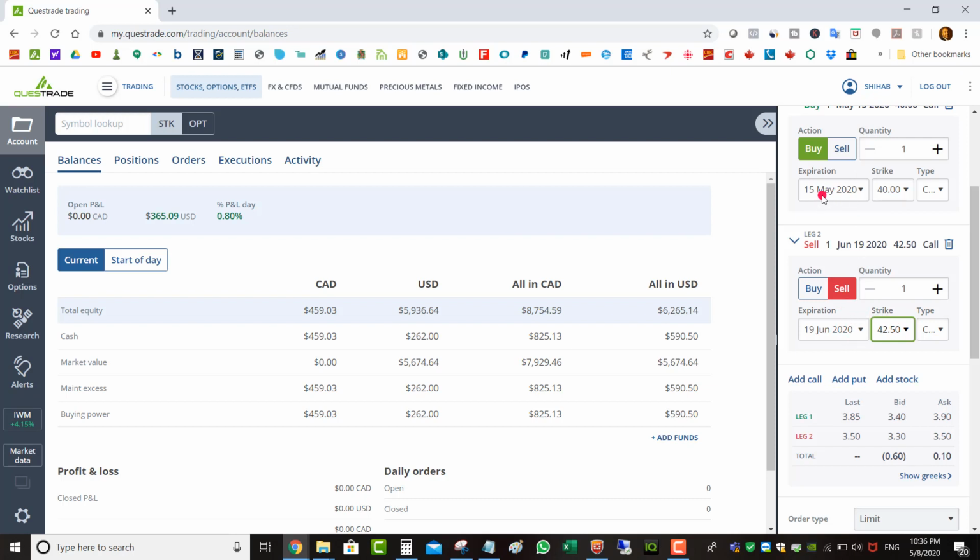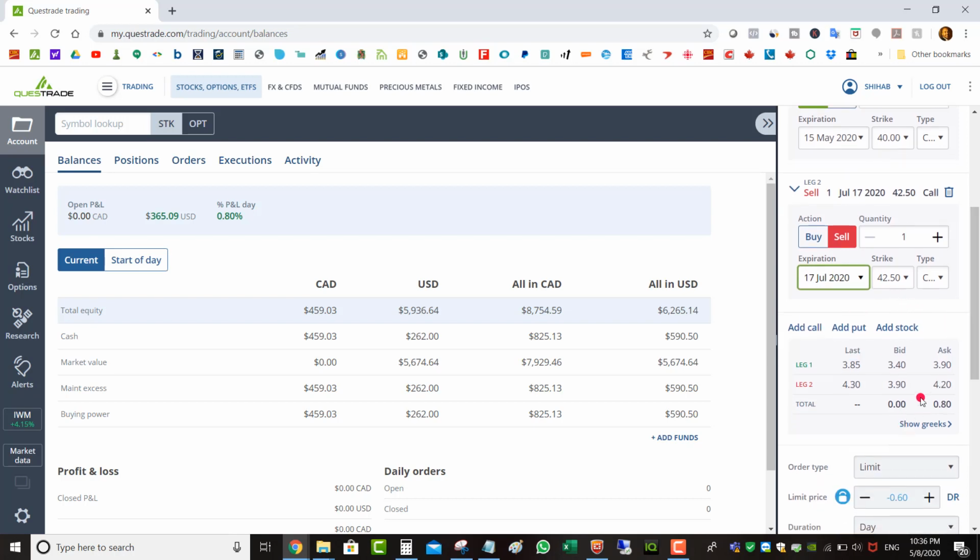So right now, my current call option is May 15. So I'll have to buy back the May 15 and then sell the June 19. But if I want, I can sell the July 17. So I can go 2 months out. So I can collect a credit and go at a higher strike of 42.50. That's if I really believe that the Dell is going to keep going up and I want to collect that capital appreciation. So I could go to 42.50, July 17.